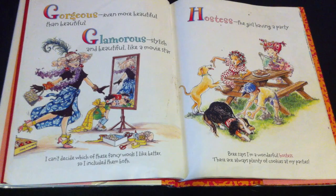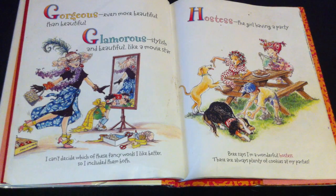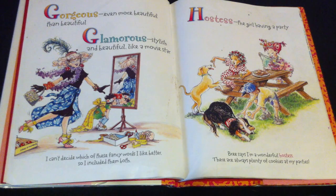G. Gorgeous. Even more beautiful than beautiful. G. Glamorous. Stylish and beautiful like a movie star. I can't decide which of these fancy words I like better, so I included them both.